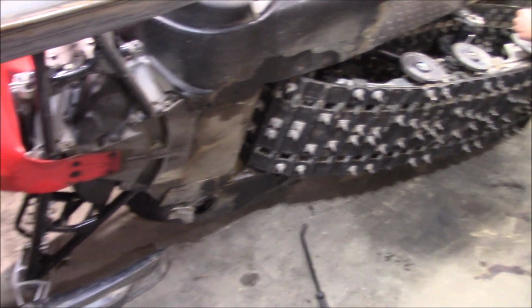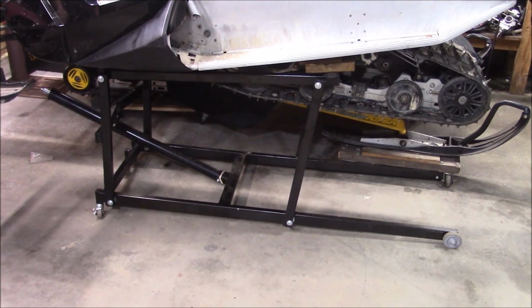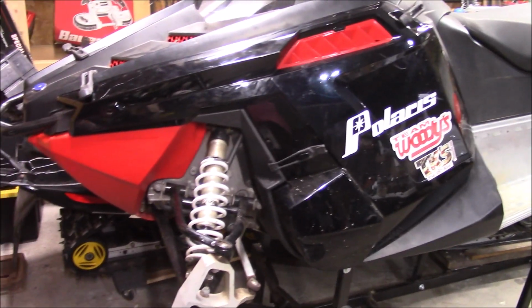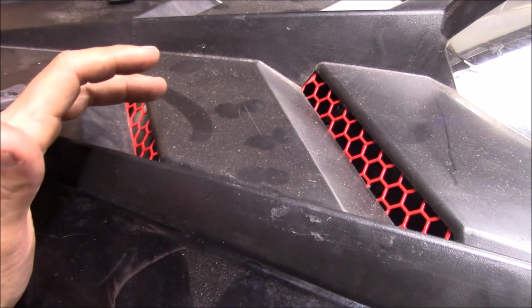Alright, starting to come back together. Another late night in the shop. Now you better not wash this thing. Oh yeah, it'll get washed. Nope. It needs speed dust. That's just all free horsepower.